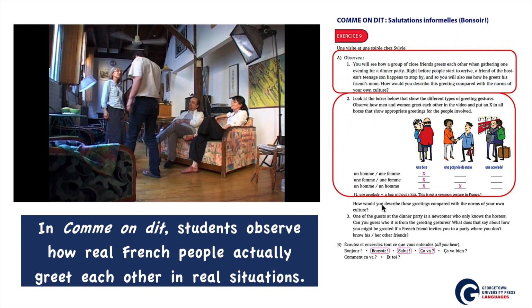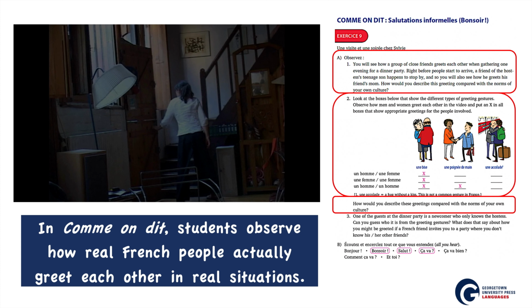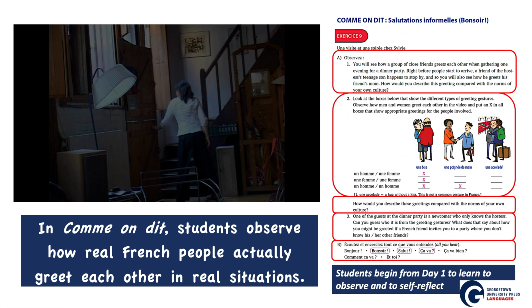After students observe and discuss the greetings, they also are asked to describe how these greetings compare with the greeting norms in their own culture. And then eventually they look at the tape again and they listen for the actual greeting expressions. So students begin from day one to learn to observe and to self-reflect.